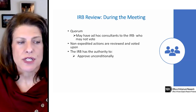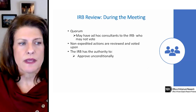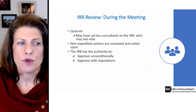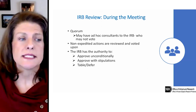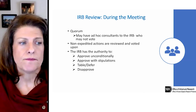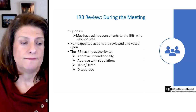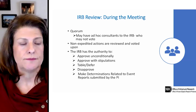When the IRB is reviewing these actions, let's take, for example, a new initial review for a protocol, they can approve it unconditionally. This is very rare. More commonly, they approve it with certain stipulations. These are the changes that need to be made for the research to be approvable. They can table or defer the new protocol because it doesn't meet the criteria for approval, and changes need to be made in order to meet that criteria. Or they can disapprove the protocol altogether. In this case, it might be that they don't feel that the risk-benefit analysis is appropriate. And they make determinations related to event reports submitted by the principal investigator.